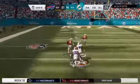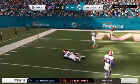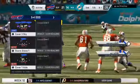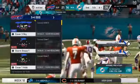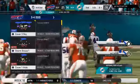But I think he's going to go. They're not going to get him. The 20. And he is down deep into Buffalo territory. A big play there on the catch and run. 67 yards. Excellent execution, and now they're set up nicely. Are they ever? Red zone?